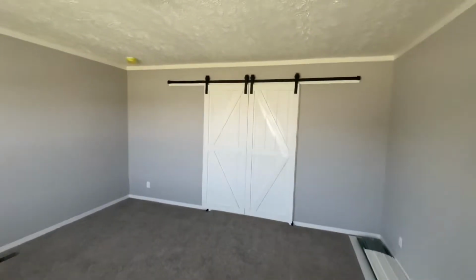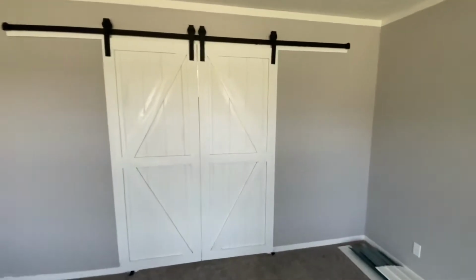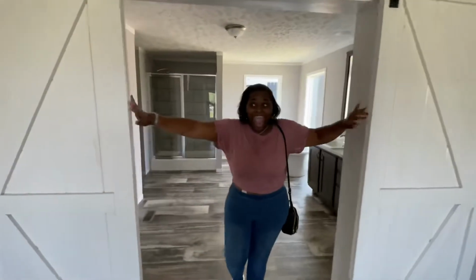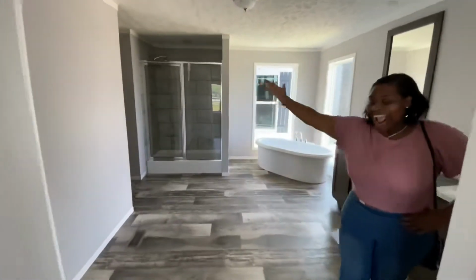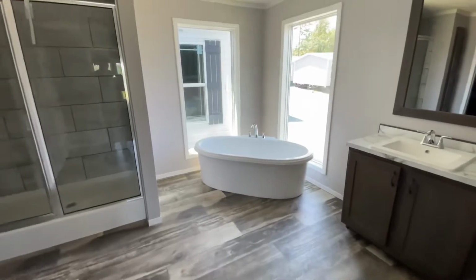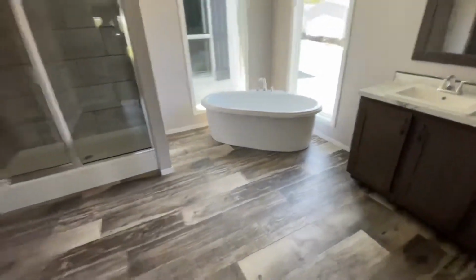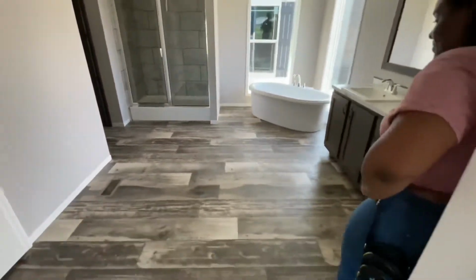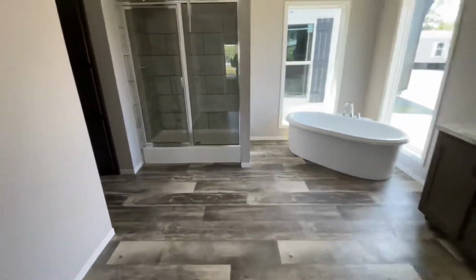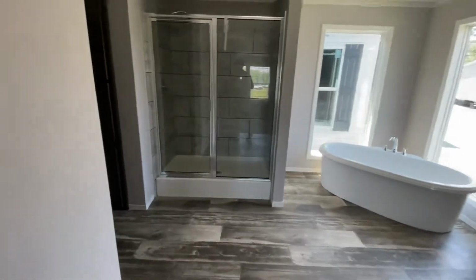All right. This house, let me tell you something. This house doesn't surprise me already. I don't care if they had a porta potty up in this mug. Oh my goodness. They did a perfect job with the space. When you come in, you got room to move around. Give me a second, guys. Let me collect myself.